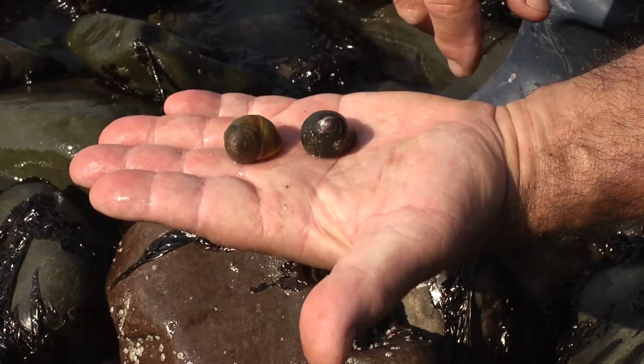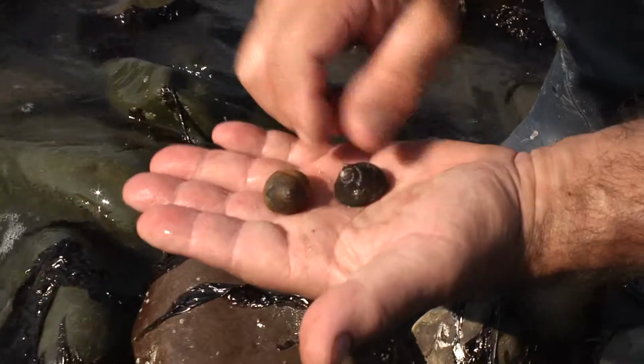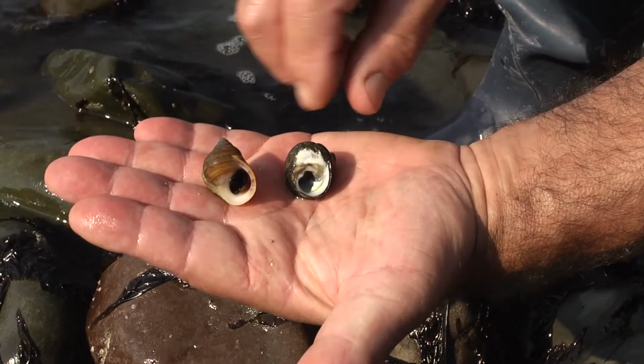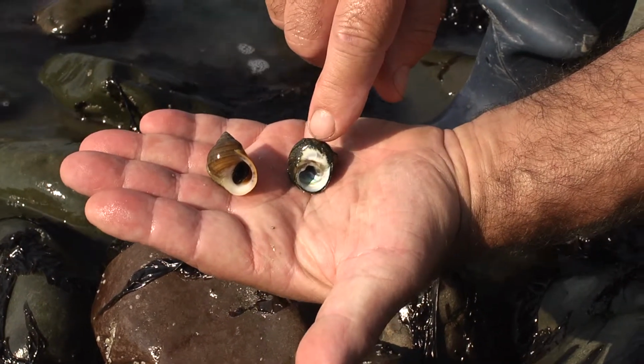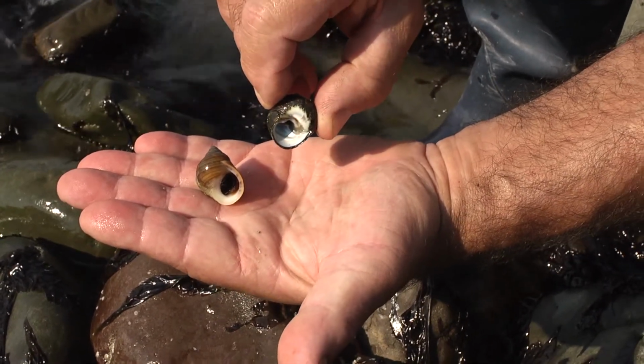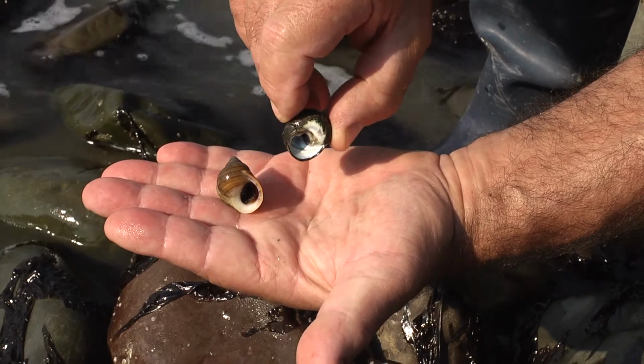This is one of the commonest sea shells or sea snails that you're going to find on Exmoor's coast. That's a top shell and that's a periwinkle. One of the big differences between these two is that the top shells all have a mother of pearl inside, which I think you can see shining there.